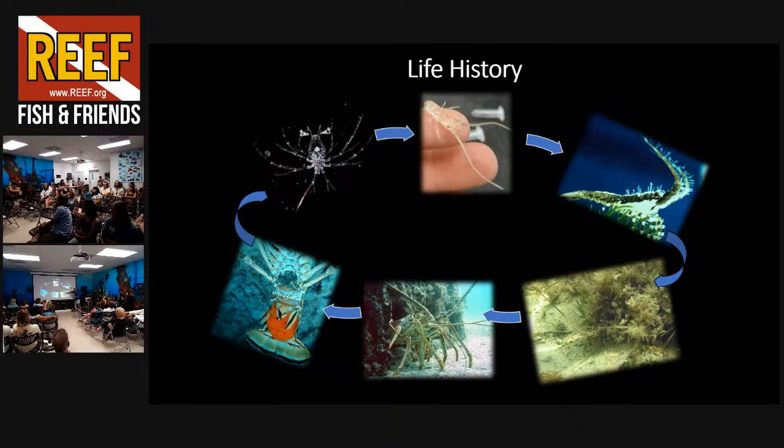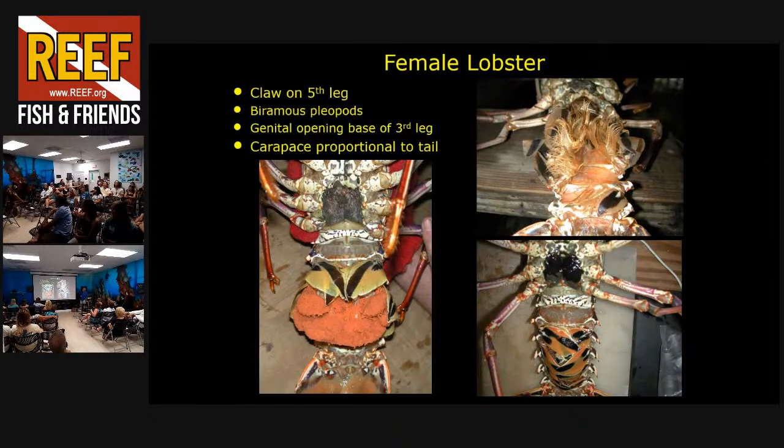It goes from this algae-phase animal. This is a Laurencia, a toxic red algae. It's living in this toxic red algae because fewer animals forage here. Doesn't bother it. And then it becomes an adult lobster, makes eggs, and moves on with its life cycle. So that's the basic life cycle. We'll zoom into that a little bit.